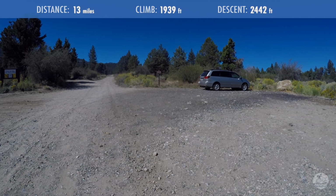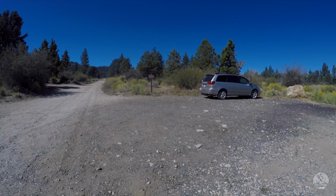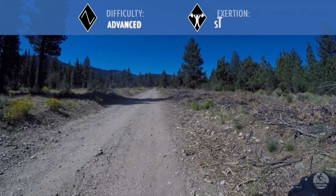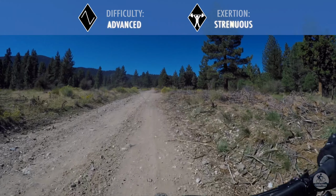Now, to get there, you want to head up Highway 38, and as soon as you start seeing houses again on the outskirts of Big Bear City, look for Wildhorse Meadows Road on your left. So just as you pull in here, you'll find that there's lots of places to park.